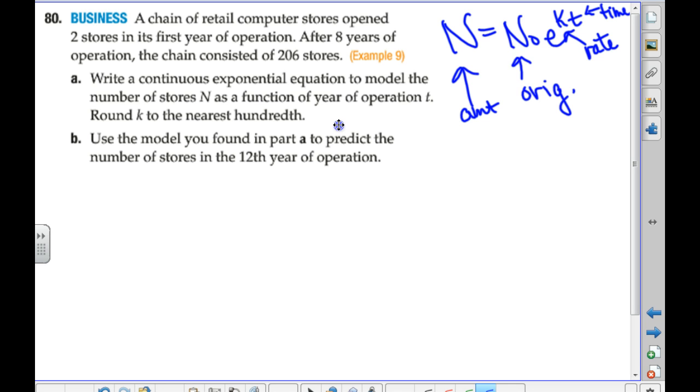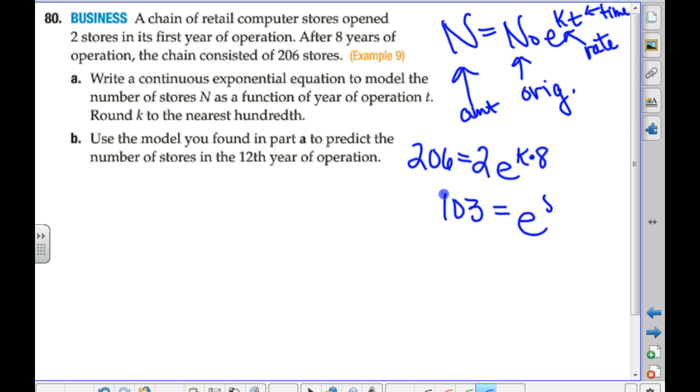And what do they give us? Do they give us any of that stuff? Which things do they give us? Actually, that's after 8 years. 2 stores. So 2 stores started out and became 206. What else do they tell us? 8 years. The years is 8 years. So this is what we have. Can we solve that? Yeah. What do we want to do? Good job. Take the natural log of that.